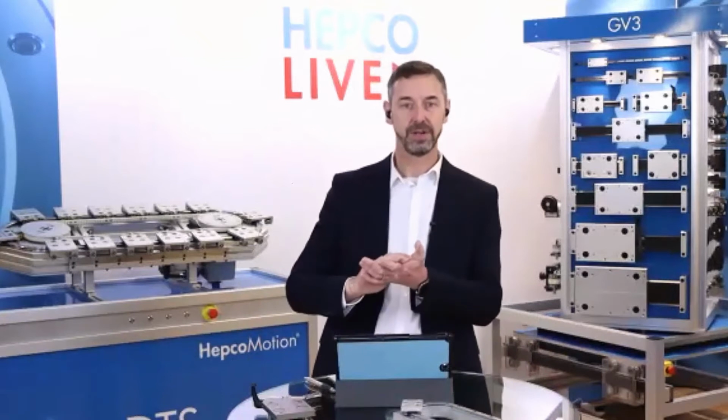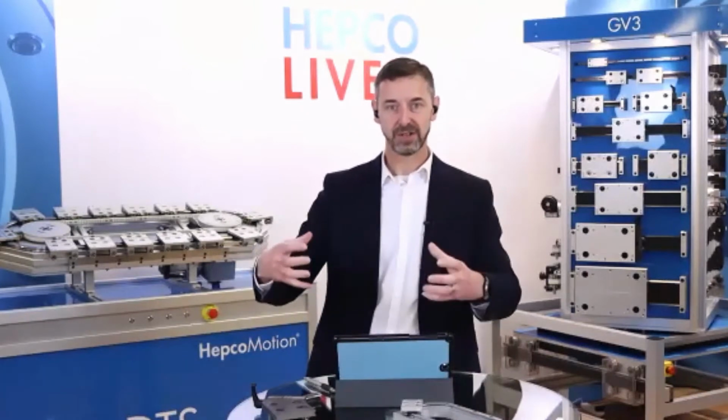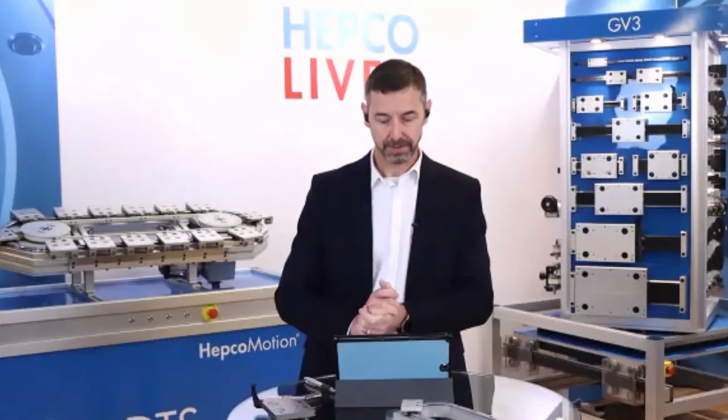The fact that it's easy to install saves time and money, of course, when you're having to design that and install it into your machine. The fit and forget of the maintenance-free design, the fact that it's tolerant to these dirty conditions, and in the right application that you can run it dry. These are all very key features that make it really unique compared to other linear technologies.